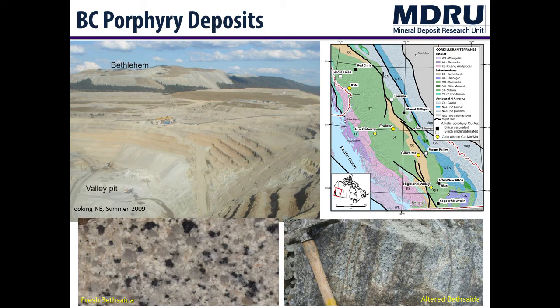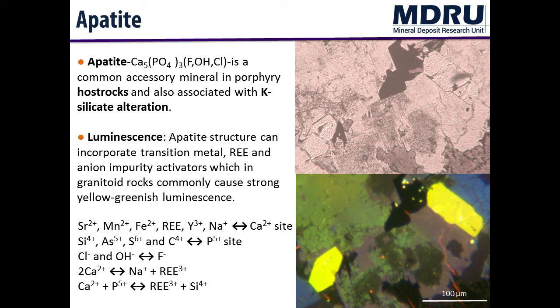And apatite was one of the first minerals that we looked at. Apatite is an interesting mineral because it has an interesting chemical structure that can incorporate a lot of trace elements. And those can be used basically to map or trace evidence of alteration and mineralization.